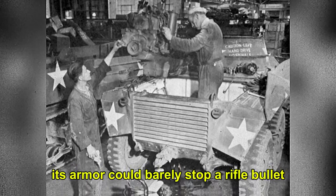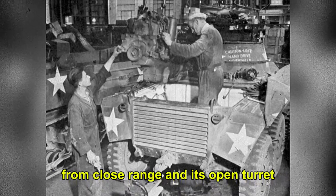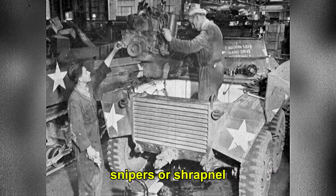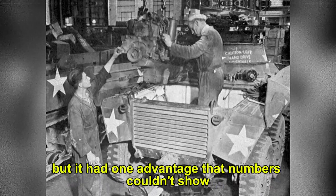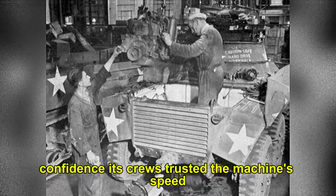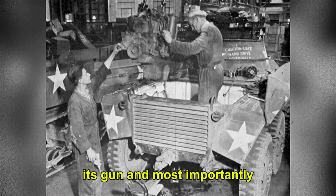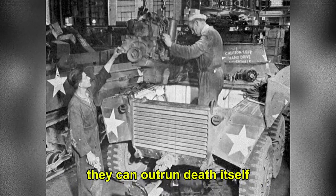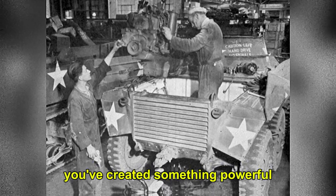The Greyhound wasn't perfect. Its armor could barely stop a rifle bullet from close range, and its open turret made the crew vulnerable to grenades, snipers, or shrapnel. But it had one advantage that numbers couldn't show: confidence. Its crews trusted the machine's speed, its gun, and most importantly, each other. And when you have a team that believes they can outrun death itself, you've created something powerful.